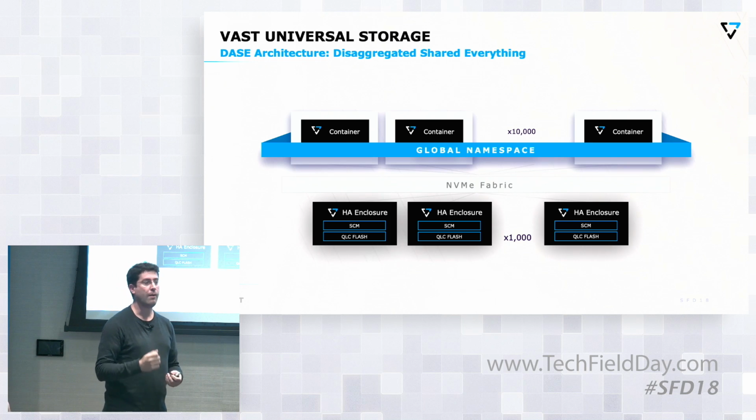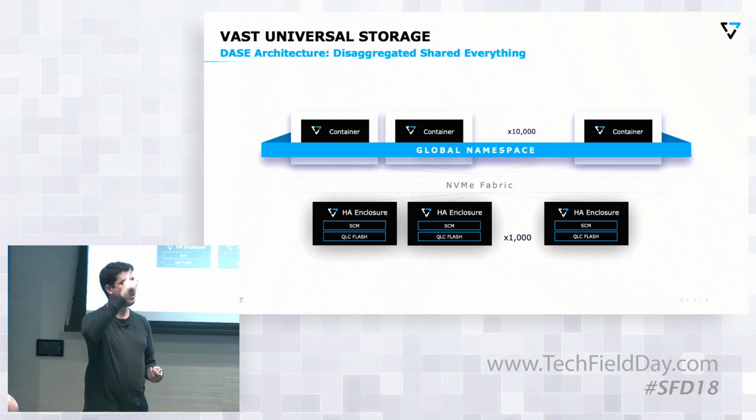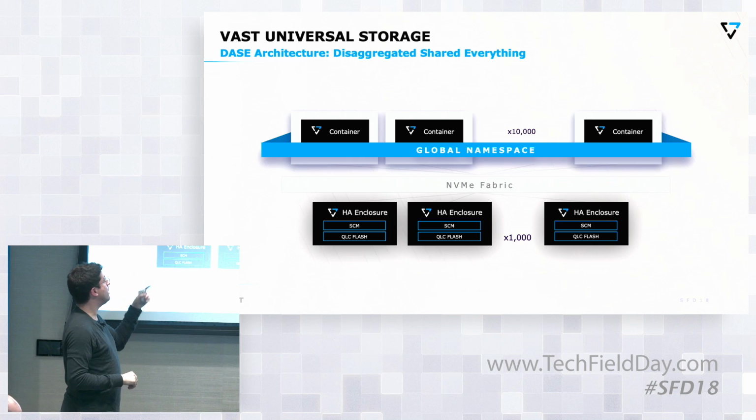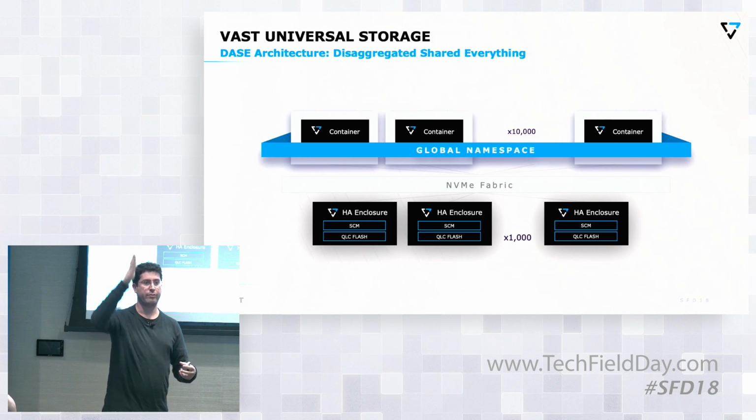The nice thing about all flash systems is that the performance bottleneck is almost always up at the CPU. You have so much performance coming out of the flash devices that you never run into an issue of having that be the performance bottleneck. And so CPU is our performance bottleneck in our system. And what this lends itself to is the ability to grow capacity independently from performance.